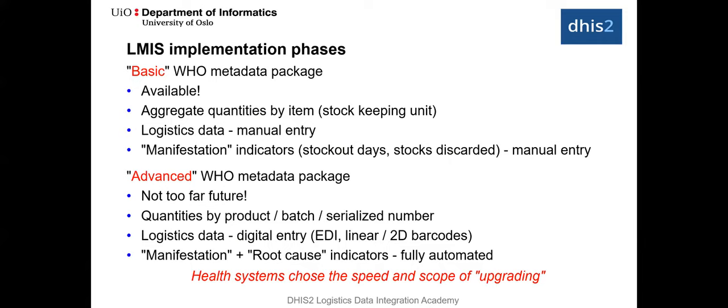So we have basically two concepts, a basic and advanced way of measuring, recording data and measuring indicators. The basic package is the WHO metadata package that Scott already showed yesterday, and that is already available or will be available very shortly. In the basic package, you enter aggregate quantities by item, so by stock keeping unit, and that is usually done on a monthly basis at the end of the month. So you record your stock on hand or your stock issues once a month.